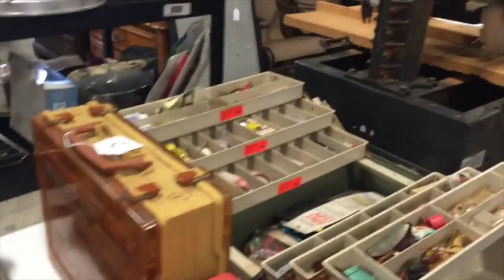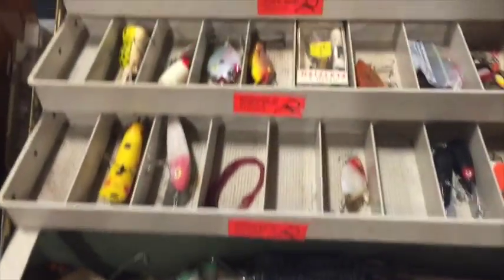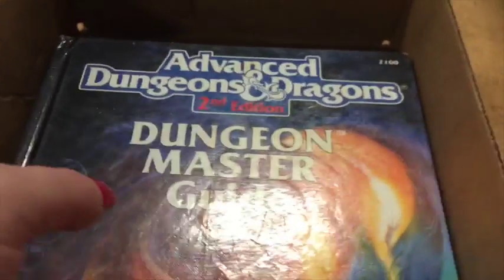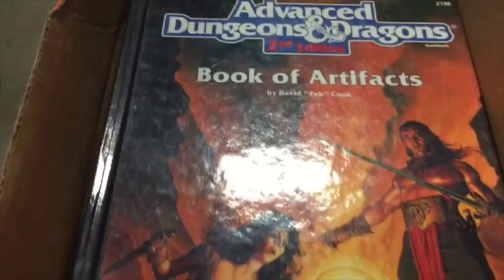They're like tool heaven. I would love to learn more about fishing lures, because I know there can be money in fishing lures, but I just don't know a thing about them. My son wants to go fishing more. Oh, D&D! There we go. That brings back the memories. My older brother was really into the old D&D. Dungeons and Dragons.